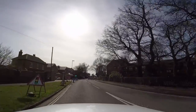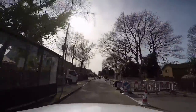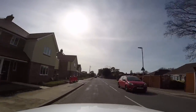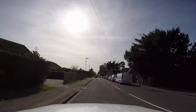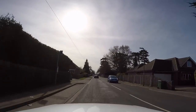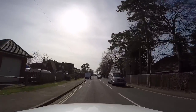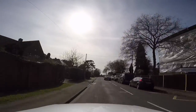I'm going to go through these traffic lights here, a bit of roadworks, and hopefully not kill the person on the motor scooter. Like I said, I'm going to head down here and I'll pick up Warsash right at the end of this road, and hopefully when I turn right it will take the sun away, because I'm guessing the sun is shining right in the lens of the GoPro, which is outside of the car on a GoPro mount.